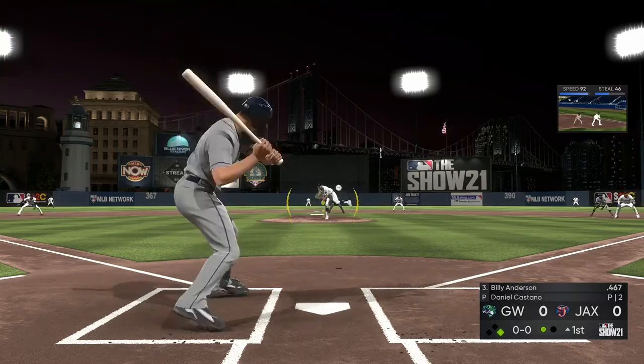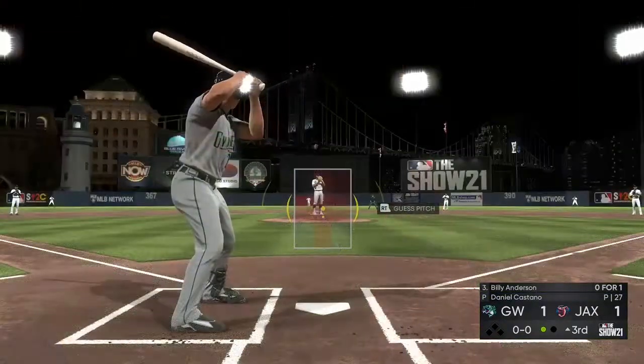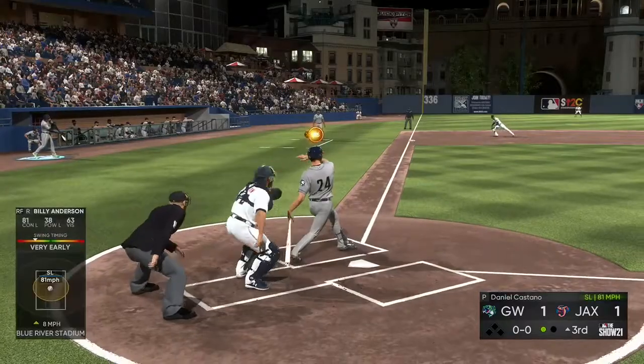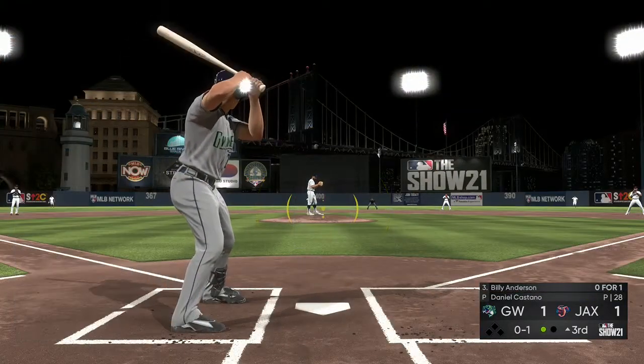Standing in now, Billy Anderson, but gloved by the third baseman for the out. At the plate now, Billy Anderson. As he'll swing and hit this one hard, but foul off to the left and out of play. Hit it hard, but lined out in his first at bat.